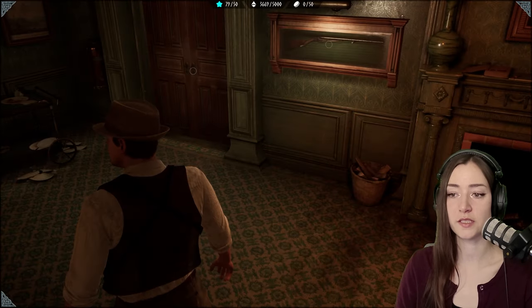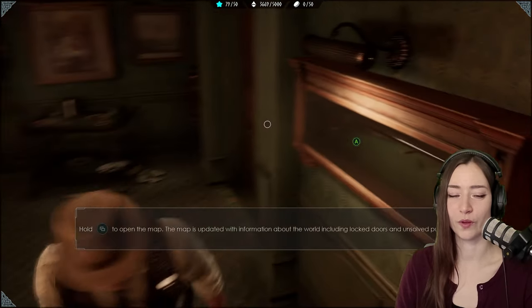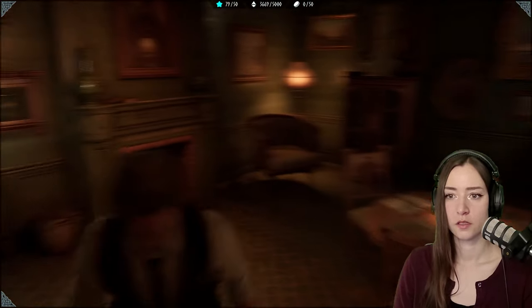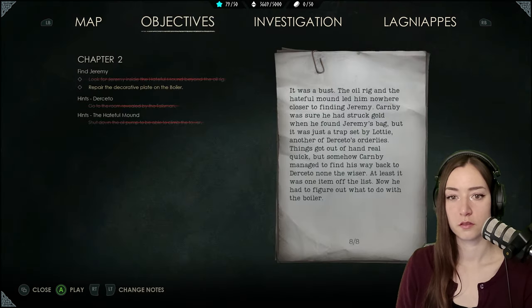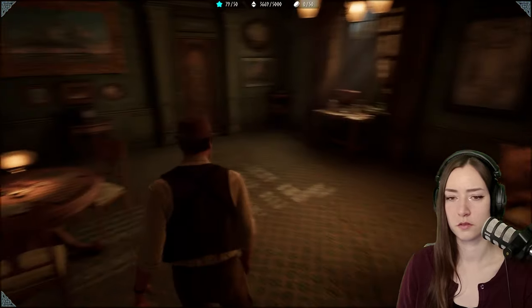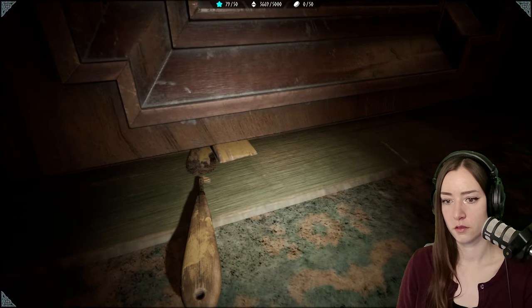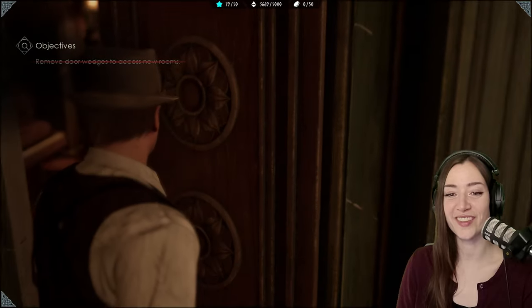Sitting room key. A sitting room? Can I now open this? Ooh. You and I both have the same feeling towards this gun, my friend. Okay, something, check the map, it said. The boiler. So everything that I gotta do is just go find the boiler right now? With a palette knife, I can open these wedged doors now. That's amazing. Nice.